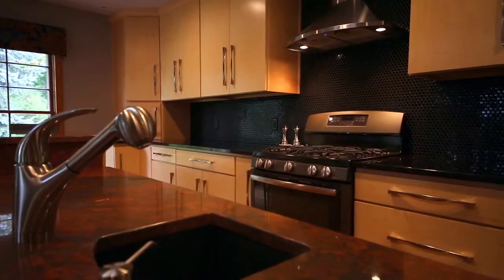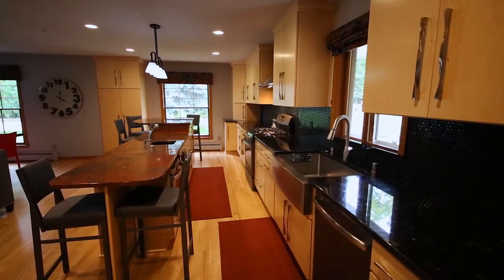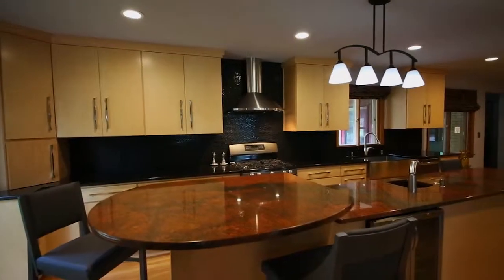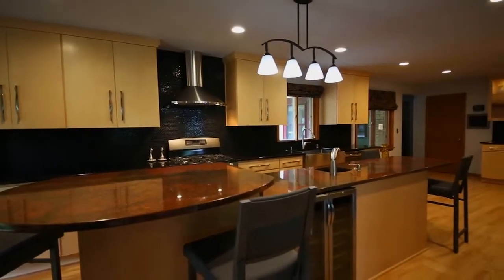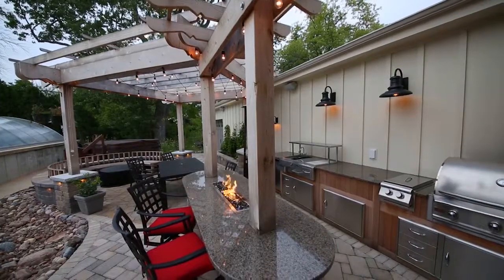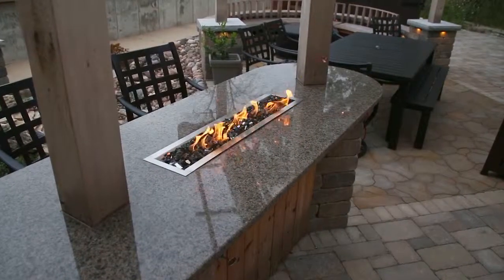We've entertained several times, and even when we're not entertaining, when I'm working in the kitchen, I have to pinch myself sometimes. I look around and I think, how did I get so lucky? Why is this mine? I'm thrilled. We love it. We get a ton of compliments from friends and family. We use it all the time.